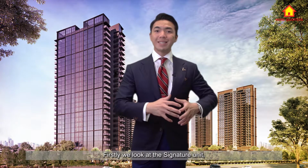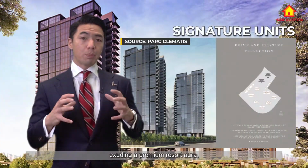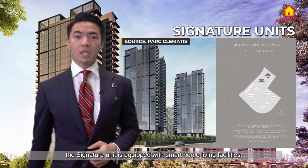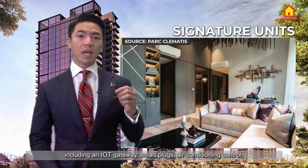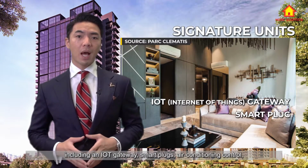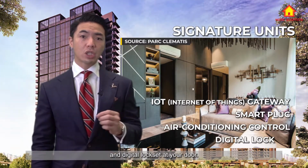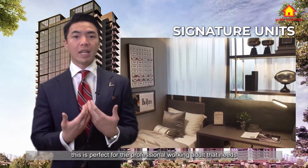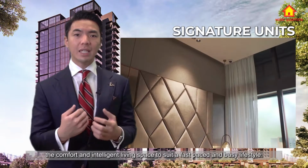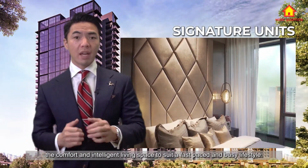Right, firstly, we look at the signature unit. Exuding a premium resort aura, the signature unit is equipped with smart home living facilities, including an IoT gateway, smart plug, air condition control, and a digital lock at your door. This is perfect for the professional working adult that needs the comfort and intelligent living space to suit a fast-paced and busy lifestyle.